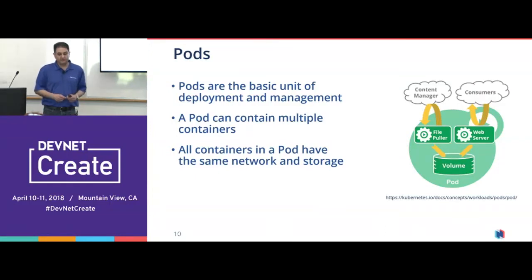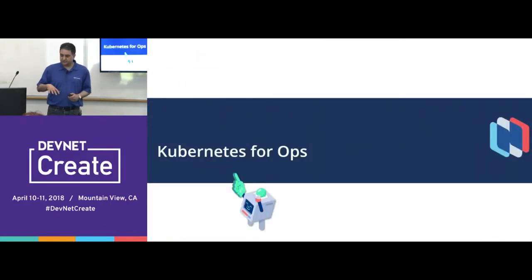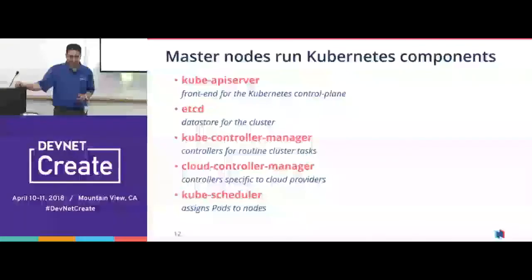And that's a pretty tough problem with just Docker containers, where you run into some of those issues, and Kubernetes solves that in a nice and elegant fashion. All right, so having covered those two basic concepts, we talked about master components, worker components, we talked about what pods are. Let's dive a little deeper into how a cluster is built, what makes up a cluster itself, right? So on the master nodes, there are several pieces of software, services that need to run.